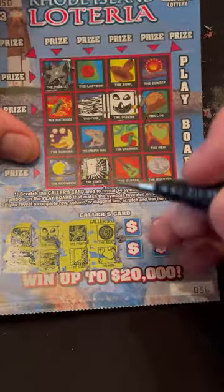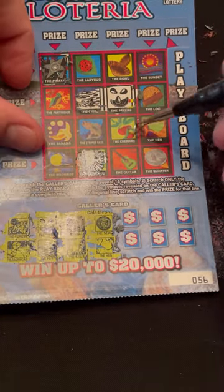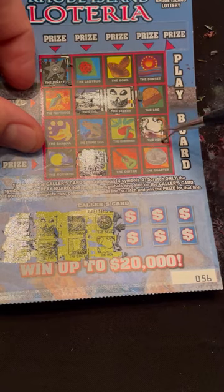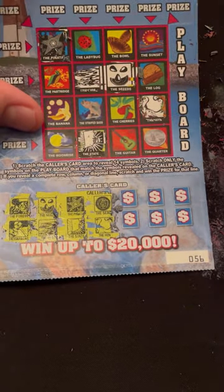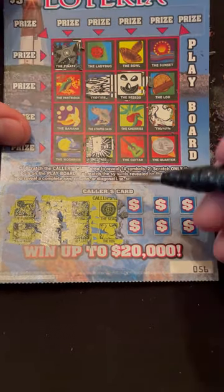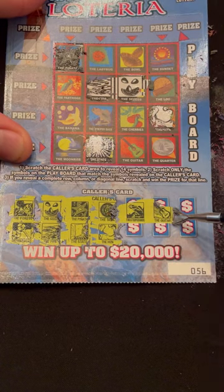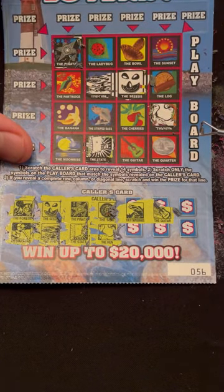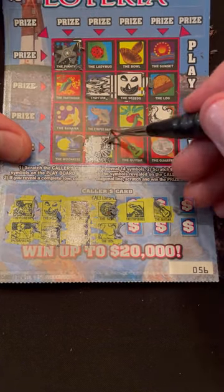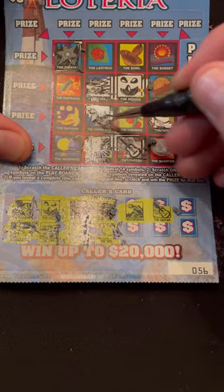The seal and the hen. Got the hen. No seal. Alright, no seal. Alright, next two. We got the striped bass and the guitar. I see the guitar. I think we have the striped bass too. Sweet.